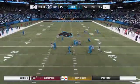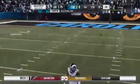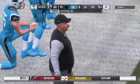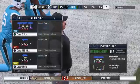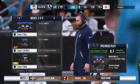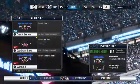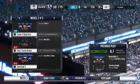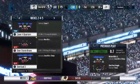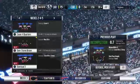On 1st and 10, Newton. And that is incomplete. The intended target, Doug Baldwin. And that'll bring up 2nd down. This defense has been very disruptive early on as they force another one to go awry. Seems to be the front and the back end. Pass rush, they've been able to get home, and they're taking the ball away in coverage as well. I love how you put it together. The front and back working in sync, only way to play good defense.